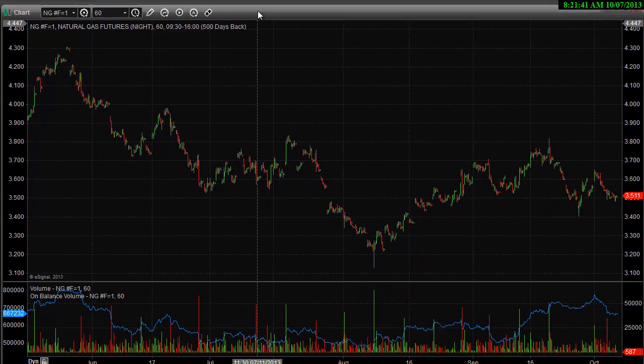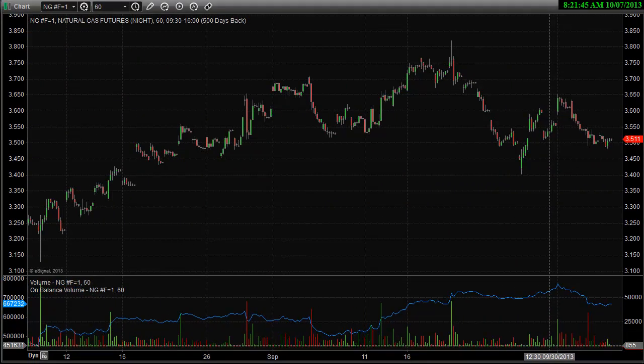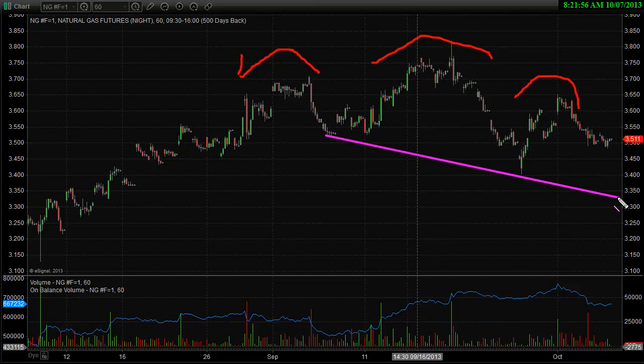Taking a look at natural gas, here's the 60-minute chart of natural gas. Overall pattern isn't really all that exciting. It could be forming a bunch of different things. There's a possible head and shoulders pattern here. Unfortunately, I'm not a fan of a downward sloping neckline. It's got a lot of room to go. That's about a measured move.